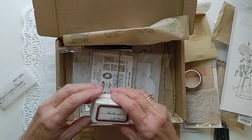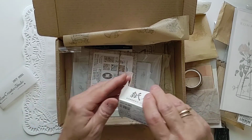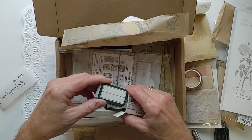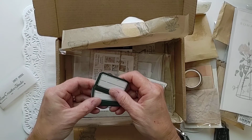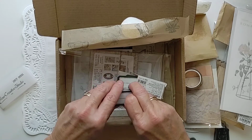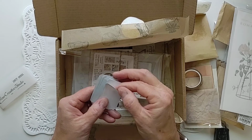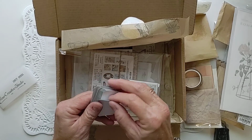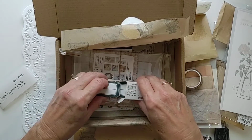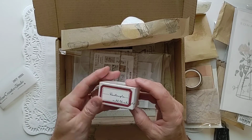Got a little box here. It says rectangle. Oh, labels. Oh my. There's just a bazillion of them in here. Cool. Those are nice. Those will come in handy. And I almost think these are stickers too. They feel like a little, it's stickery on the sides. How cool is that?